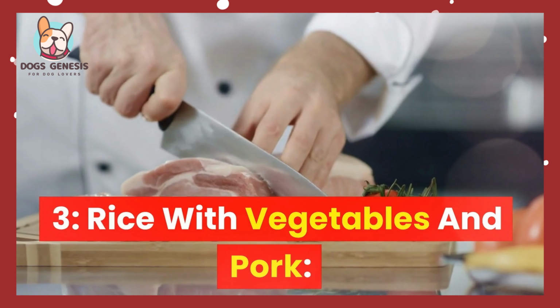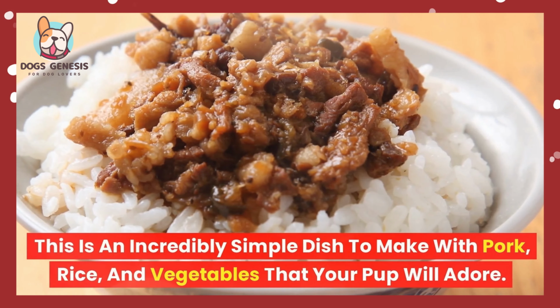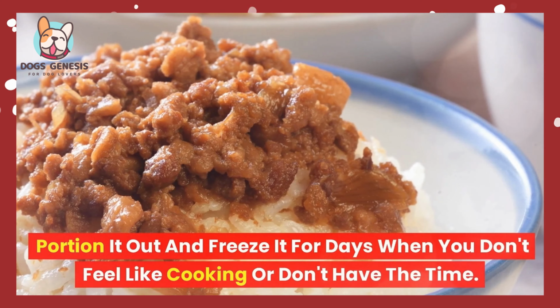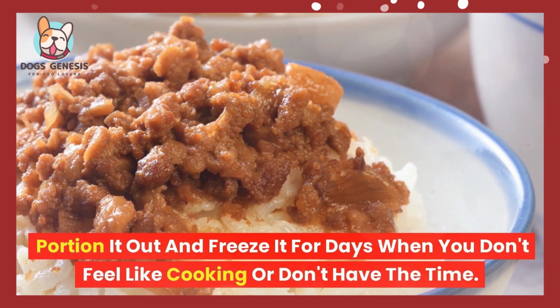3. Rice with vegetables and pork. This is an incredibly simple dish to make with pork, rice, and vegetables that your pup will adore. Portion it out and freeze it for days when you don't feel like cooking or don't have the time.